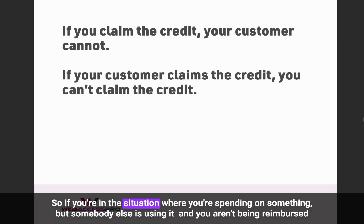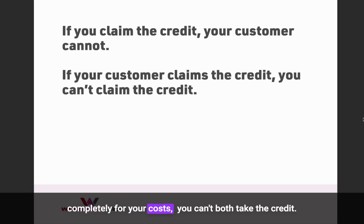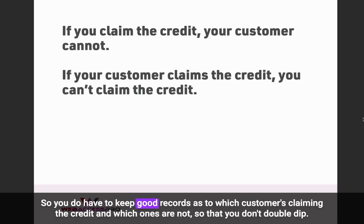So if you're in the situation where you're spending on something but somebody else is using it and you aren't being reimbursed completely for your costs, you can't both take the credit. One of you has to do it. So you do have to keep good records as to which customers are claiming the credit and which ones are not, so that you don't double dip.